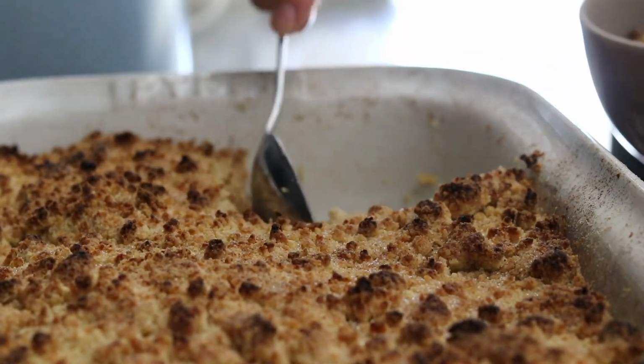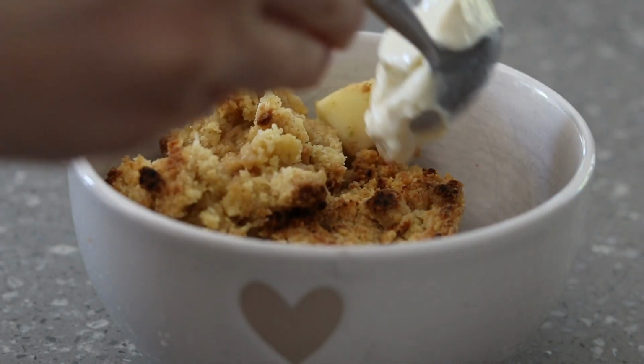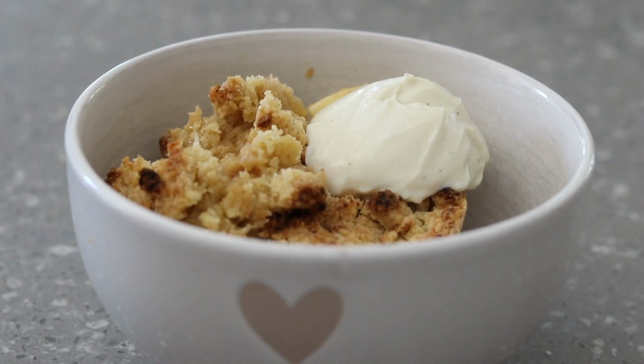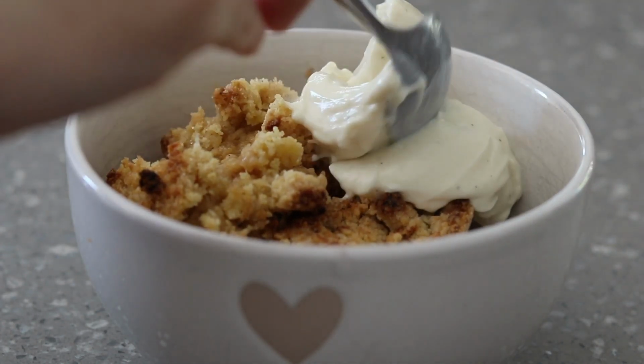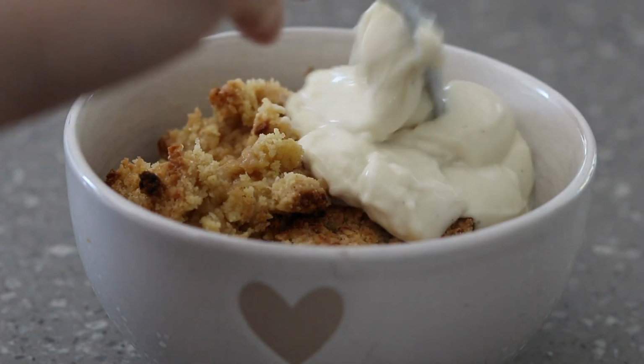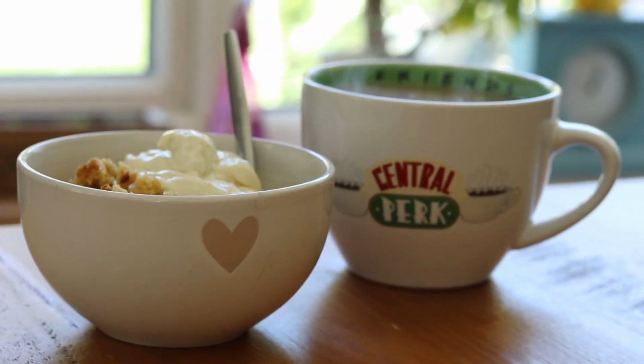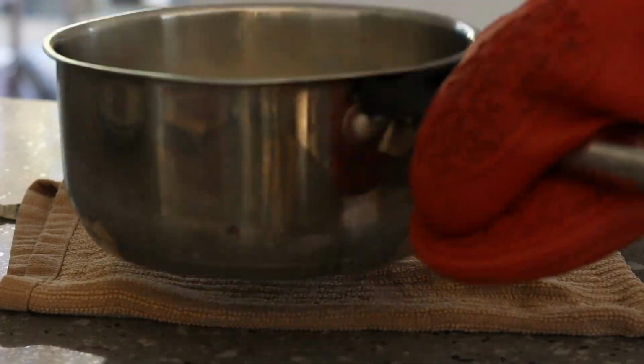I felt like a very treaty day that Sunday, so I ended up just having crumble for lunch, and I also had some of my Alpro Greek style vanilla yogurt in replacement of either cream or custard, so I didn't have any, but that worked absolutely perfectly and it was so delicious. And can you guess what I had it with? Yeah, that's right, a cup of tea with oat milk, of course.